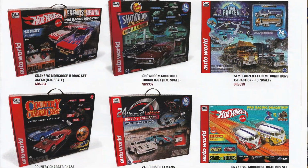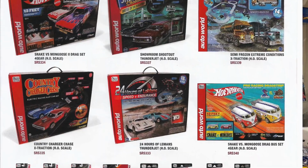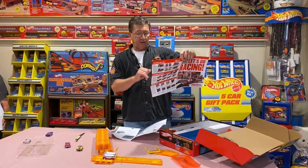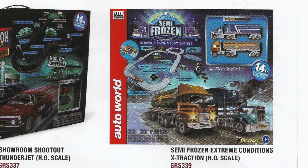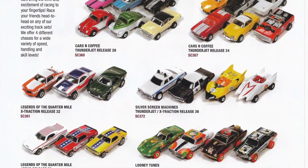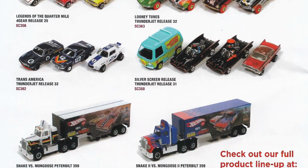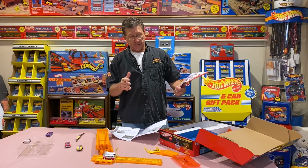They have the drag bus set. They have the Country Charger Chase. That looks pretty cool. But yeah, they have other, oh, they have a semi-frozen extreme conditions. And oh man, tractor trailers, that's cool. But yeah, they got lots and lots of really cool slot car stuff at Auto World. And of course they have their own line of die-cast, Auto World and Johnny Lightning.